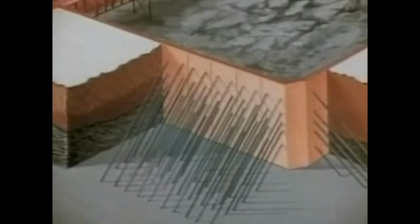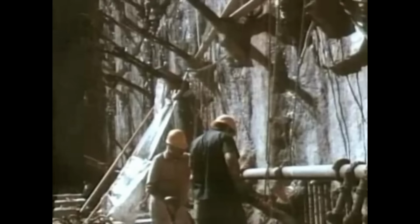As each section of the slurry wall was revealed, workers drilled holes through the wall and casings were pushed through down to bedrock on the far side. Steel tendons were then inserted through these holes and socketed into bedrock, bracing the wall against external pressure.